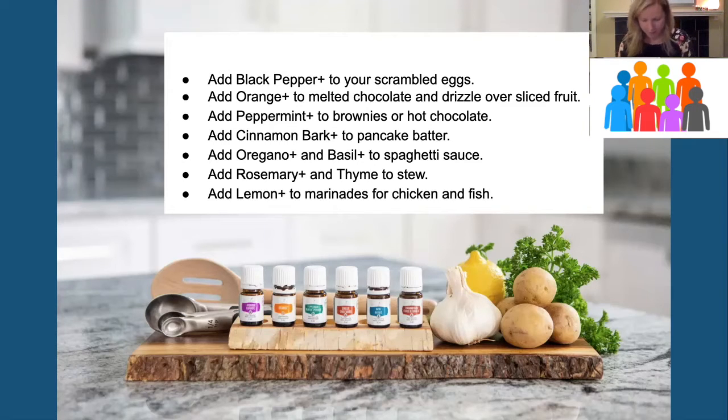Cinnamon bark to pancake batter. This is a great one. I'm going to smell it right now because, oh my goodness.